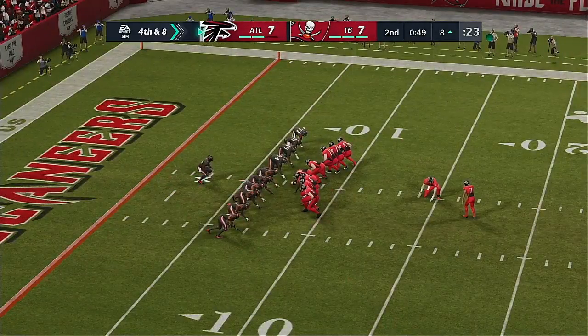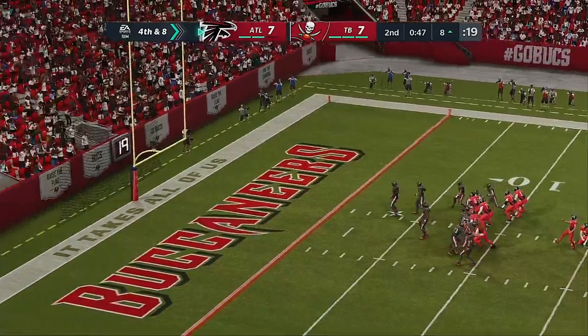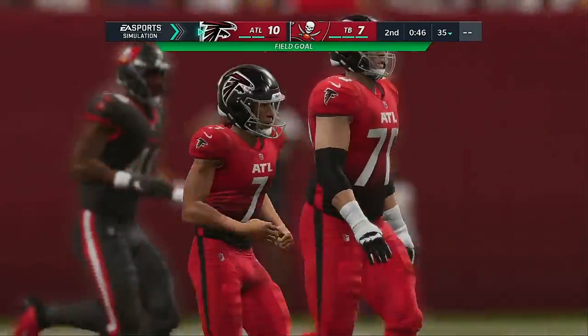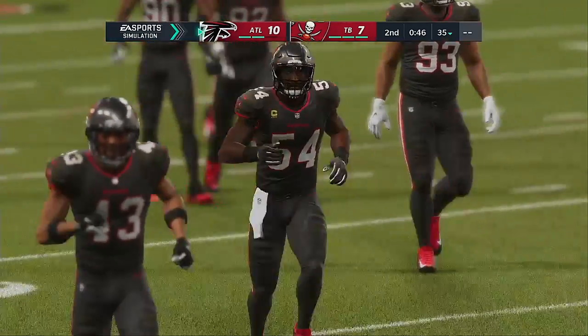And we'll see Younghoe Koo now for the Falcons. From the right hash here, should be an easy one. And this one is right through. And the Falcons are out to a 3-0 advantage. That drive took him inside the 10. Good job defensively to hold him to 3.